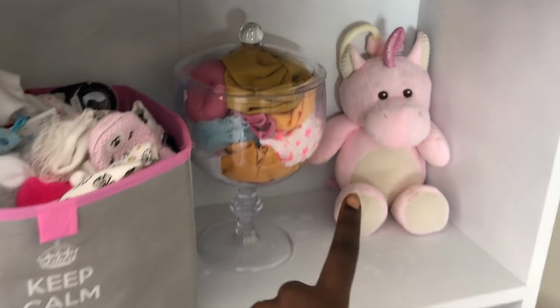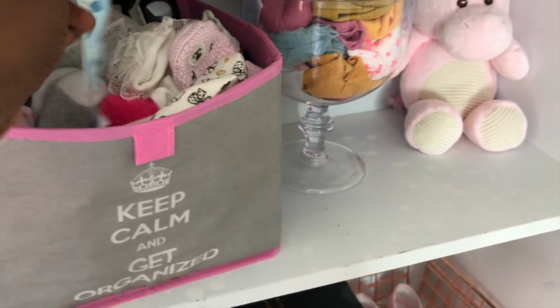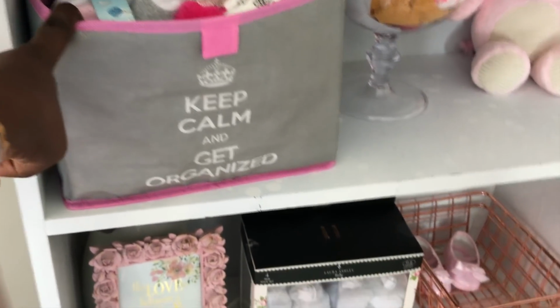Under here, these are all her hair bows. She has a lot. And then in here, it's just little pieces of things like her hat, her socks, and just little things like this is her binky holder. It's the thing you hook the binky on so it doesn't go missing. So it's just random stuff in there just to keep it organized.